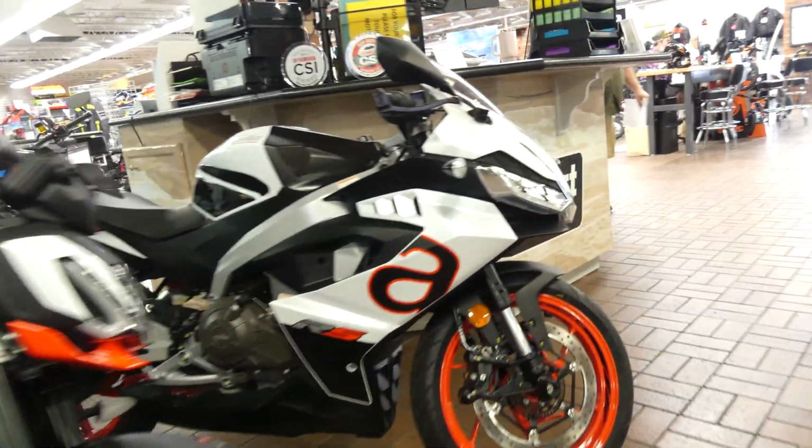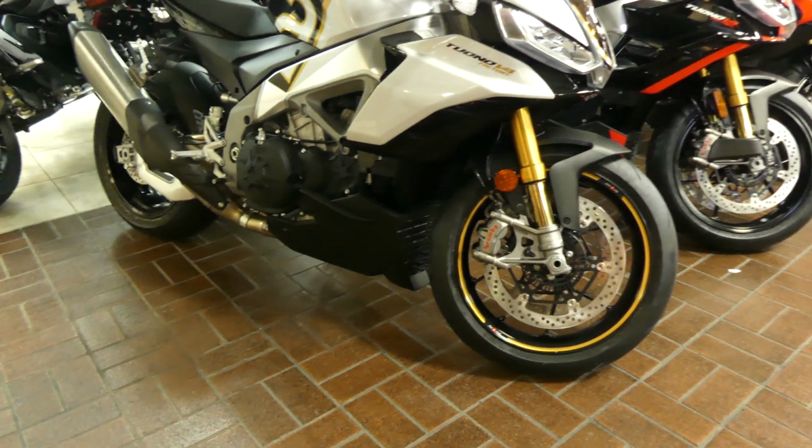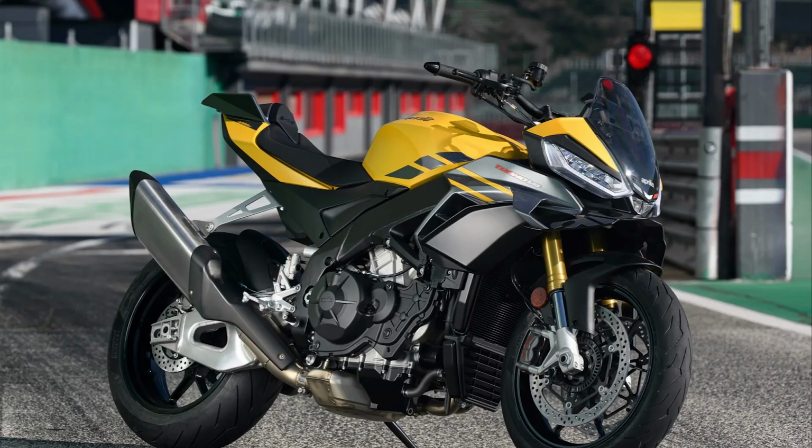So here's the deal. The 2025 Tuono V4 is still a damn icon. It may not outpunch the Ducati Streetfighter V4, but it's smoother, more soulful, and a hell of a lot more approachable. Depending on the final price, it might just hit that sweet spot between savage and sensible. If you want RSV4 DNA without the clip-ons, this is your bike.